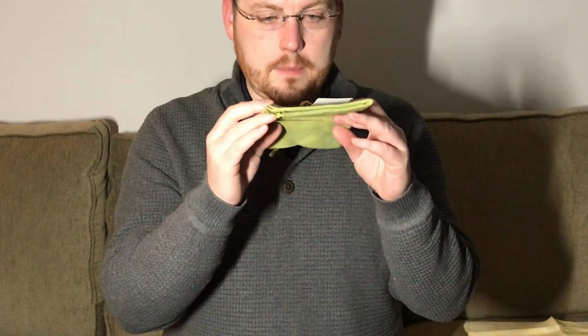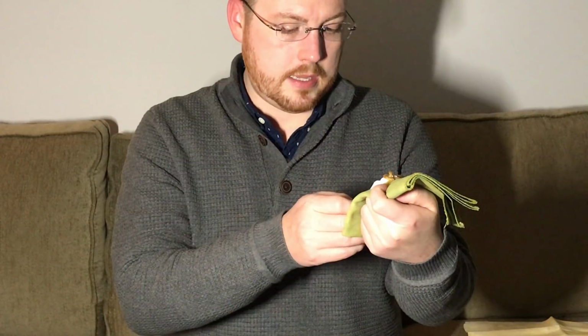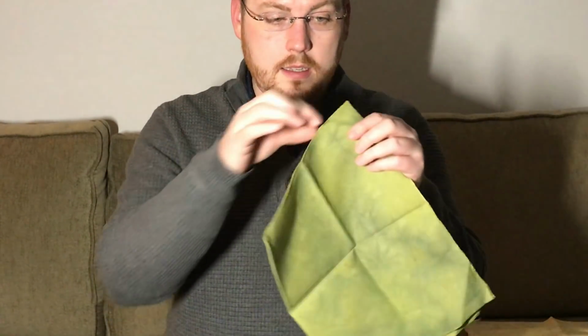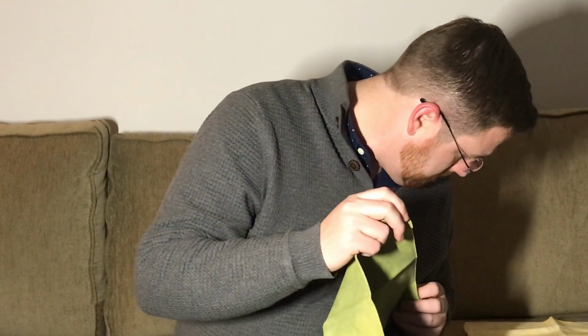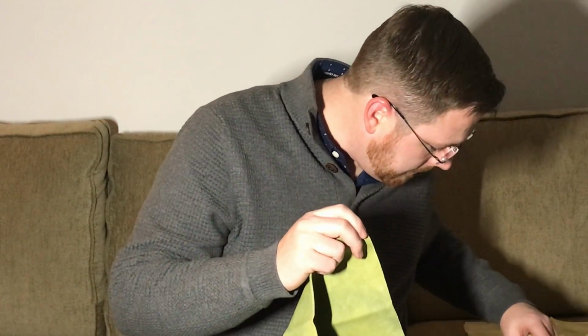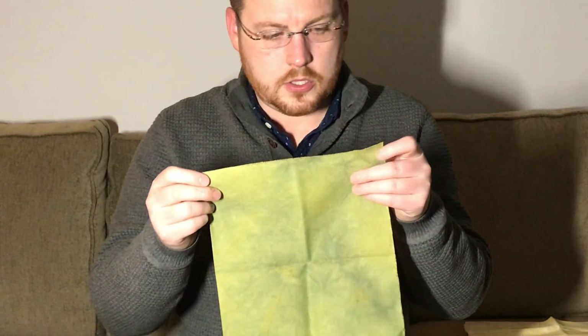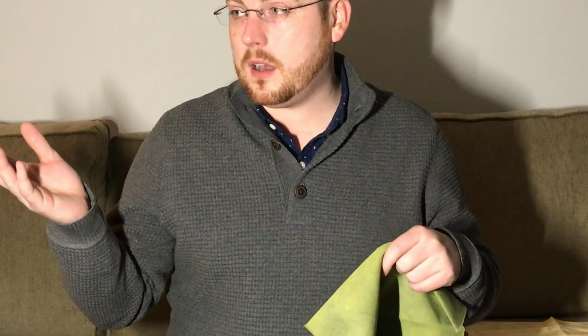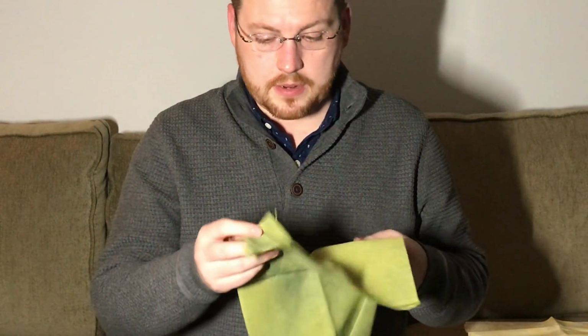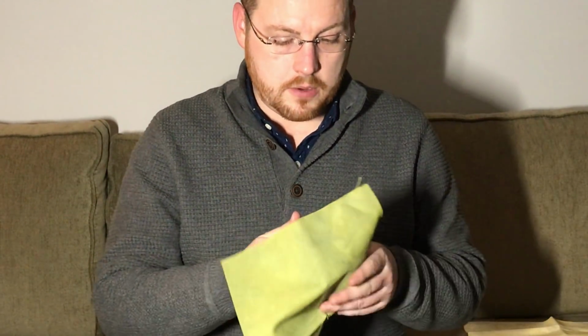This is a 28 count Zweigart Lugana even weave in Halloween green. This is about the only thing I have that's Halloween. As you can see, it's nicely cut and folded. She does not serge the edges. I take that back. Some of her fabrics are serged and some are not. Not sure if that's something she's changing, but just in consideration. To me that doesn't matter, because I use scroll frames, and I really don't ever have issues of the ends fraying.